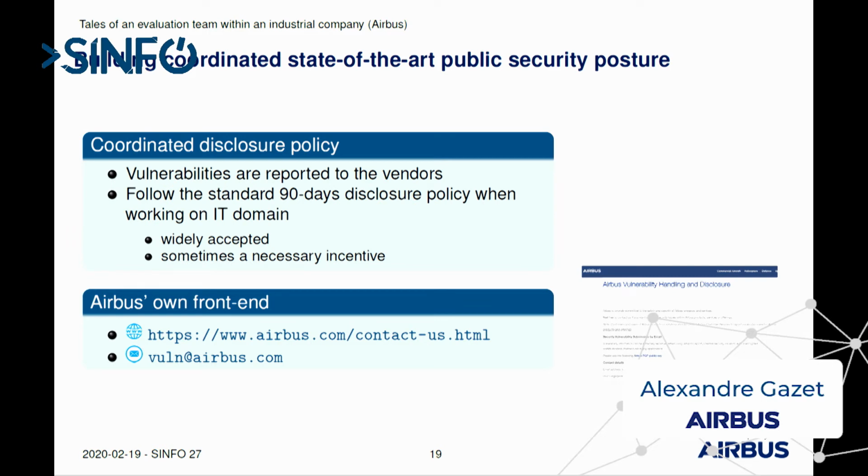We regularly find vulnerabilities during our engagements. So we have been trying to build a state-of-the-art security posture regarding that. We always report the vulnerabilities we discover to the vendors, because it helps to get them fixed and to raise our security level at the end.